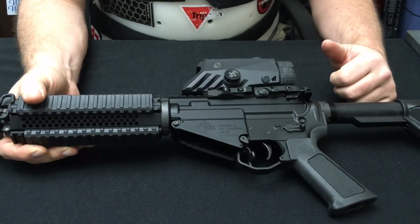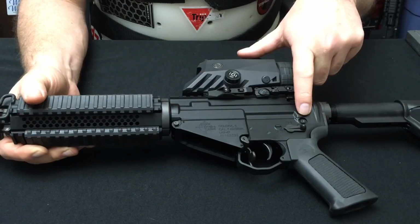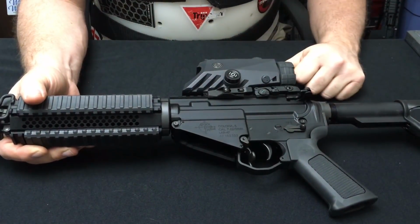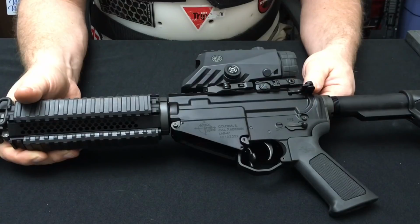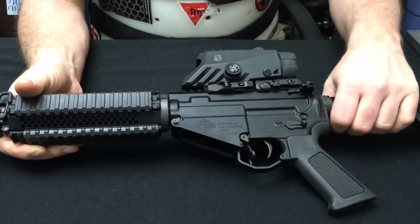This is something else that can be purchased as an upgrade. If you notice the takedown pin and front pivot pin, they have the notch that's cut inside of there, so you can actually use a projectile tip. The charging handle is just typical. There's nothing really out of the ordinary about it. Standard military 1913 upper receiver.